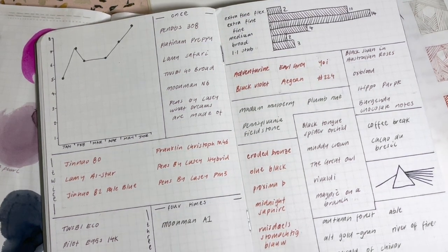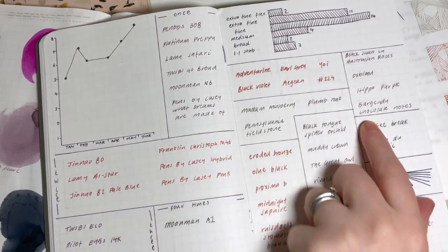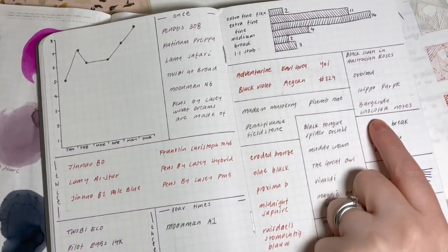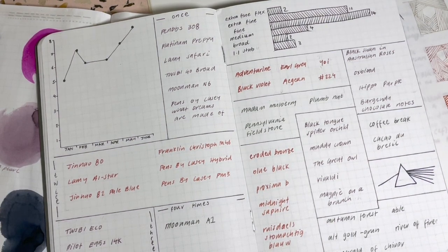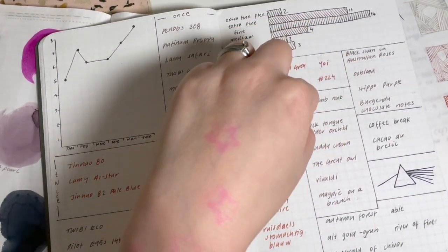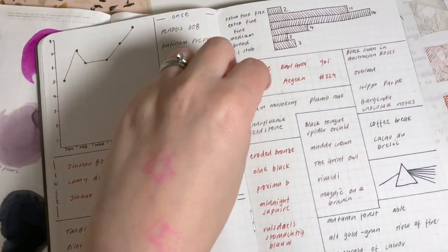So there you go. Of the blues, Eroded Bronze by far is a winner. Don't even have a second place. Up in my burgundies, Burgundy Chocolate Notes, Robert Oster ink was incredible. So what's that? A Sailor, Robert Oster, Birmingham. So Robert Oster's winning with two at the moment.